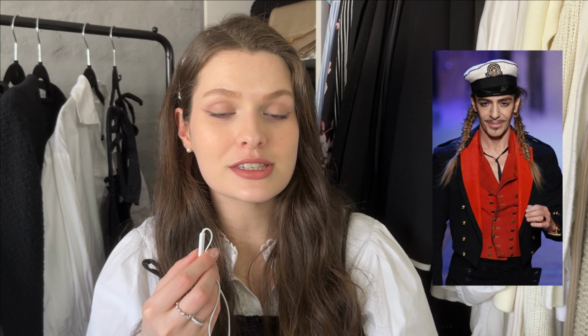In 1989, Marc Bohan was replaced by Gianfranco Ferré as the artistic director. During the lead of Ferré, the iconic Lady Dior bag was introduced in 1995. I talked about this in my Princess Diana video, but actually at first it wasn't called the Lady Dior bag, it was called the Choo Choo bag, but Princess Diana loved it so much that the brand decided to name it after her.